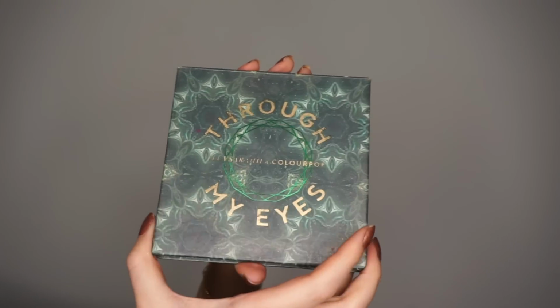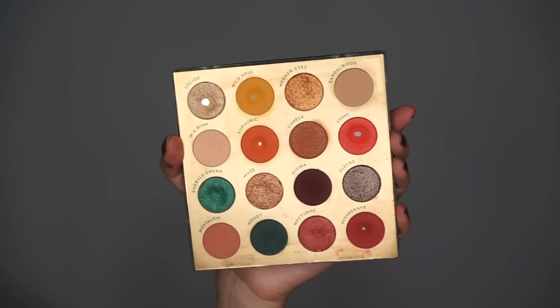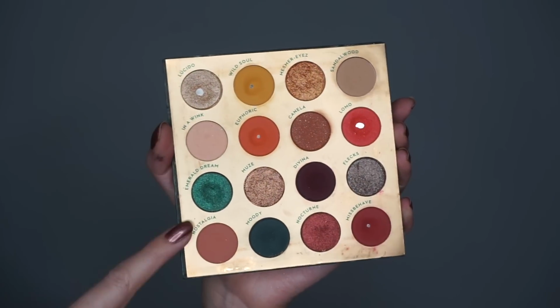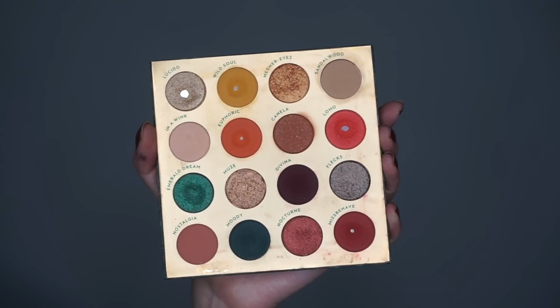Moving into the bigger Colourpop palettes in my collection, the first one is my Through My Eyes palette. This one is one that I find really underrated. I feel like a lot of people don't speak about this palette, but I think it's absolutely stunning. It's one that I've held on to for a long time. The top row here is more warm tones, whereas the bottom rows are more cool toned, jewel toned shades, and I really love this palette.